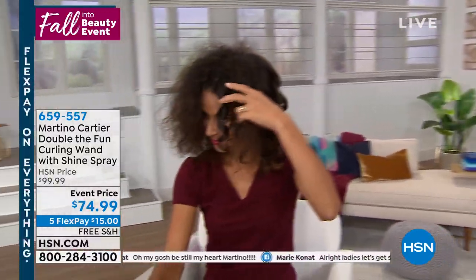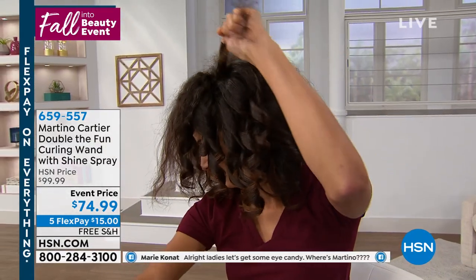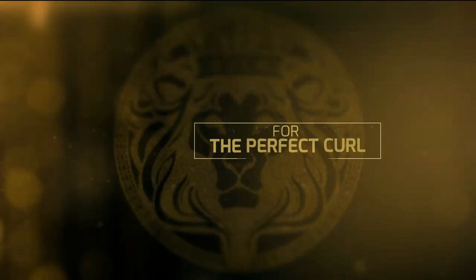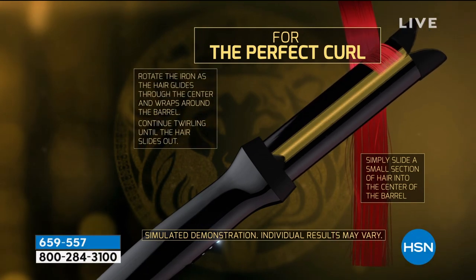So again, what is this replacing? It's replacing a flat iron, a curling barrel, maybe a curling wand, all of it. So if you want more of a tighter curl, just hold it in longer. You want a looser curl, pull it out easier. So again, it gives you the perfect curl time and time again.